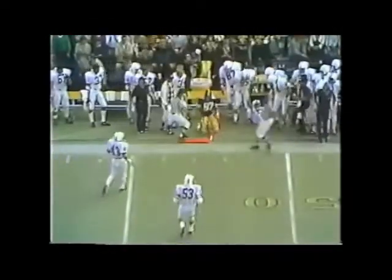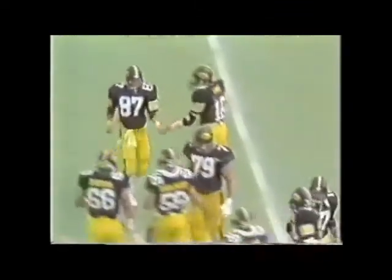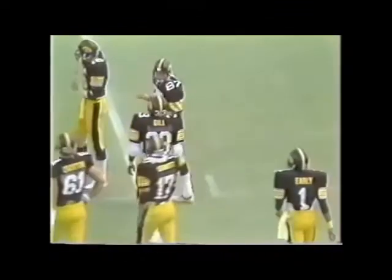Long firing in the flat. Got his man close to the first down. Scott Halverson, the wingback, makes the reception, his third catch of the year. The gain will be about 9. Let's call it at the Penn State 48. It'll be second down and 1.